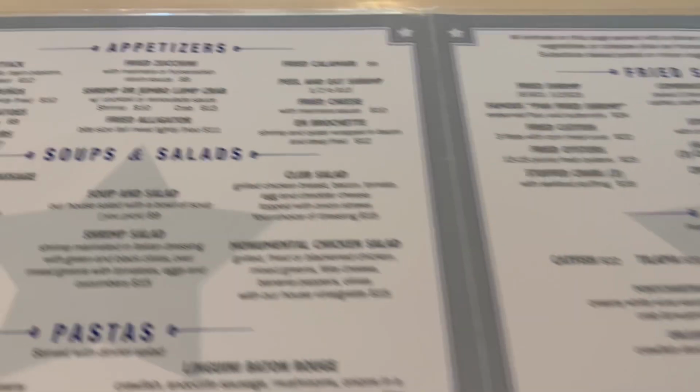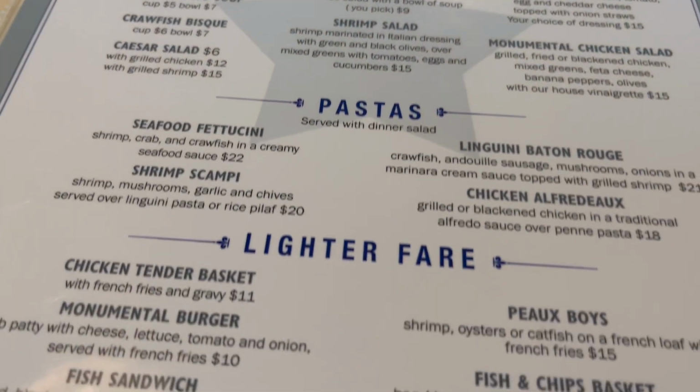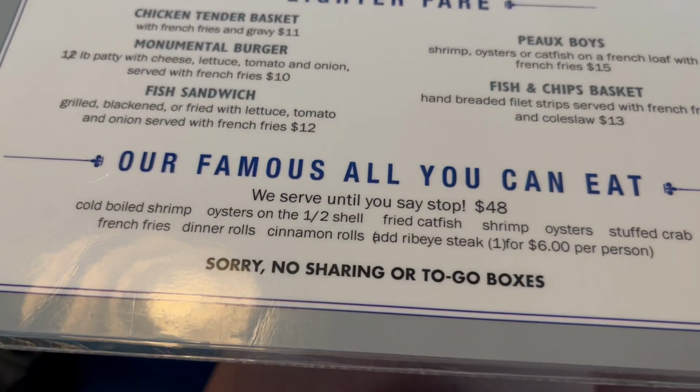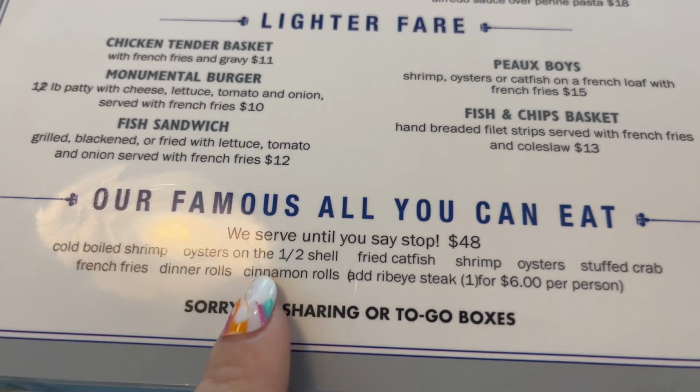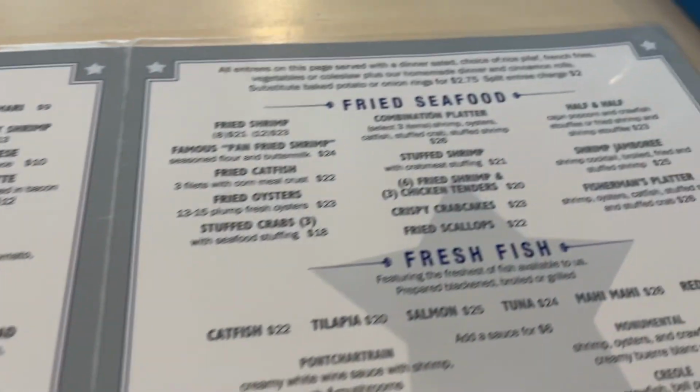Monument Inn serves a variety of quality seafood. I have never chosen a meal here that I regret. They do offer an all-you-can-eat meal. Just know, there's no sharing or to-go boxes with this meal.